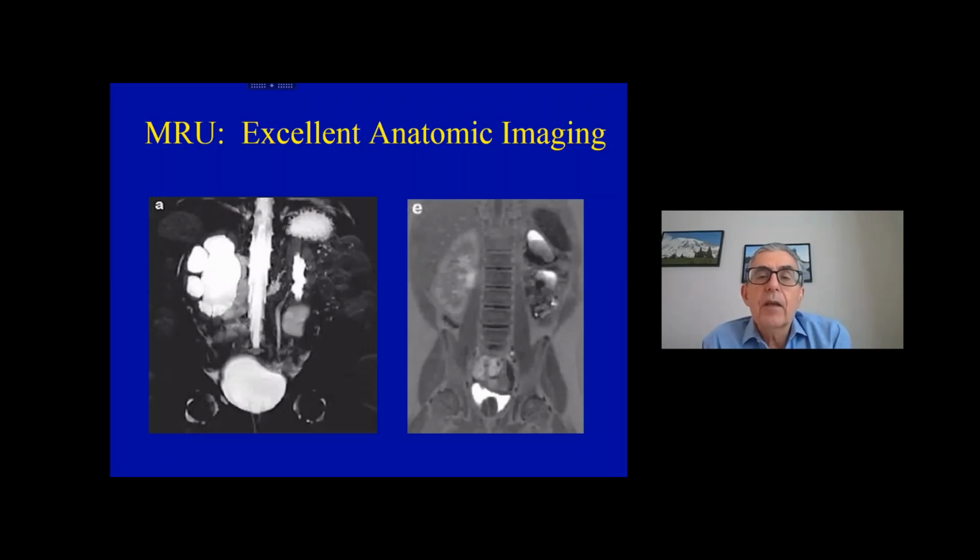MR urography has been popularized in the last several years in evaluating kids with hydronephrosis, and this is a really nice study that can give us both function of the kidney and drainage from the kidney, and a lot of institutions have substituted this study for the MAG3 renal scan. The only disadvantage is in older kids, this needs to be done with sedation.